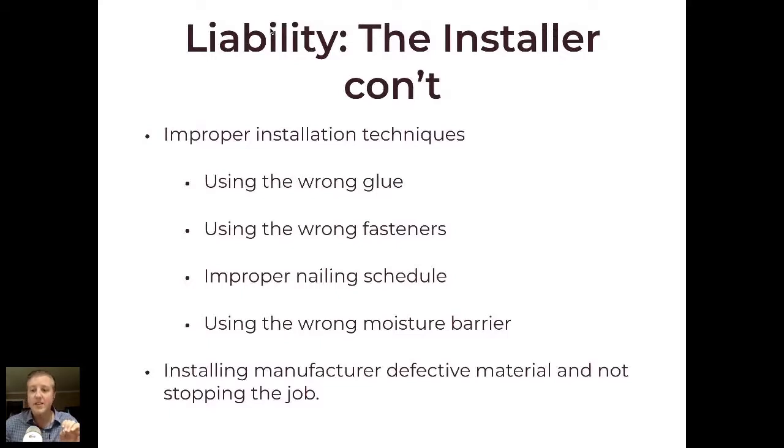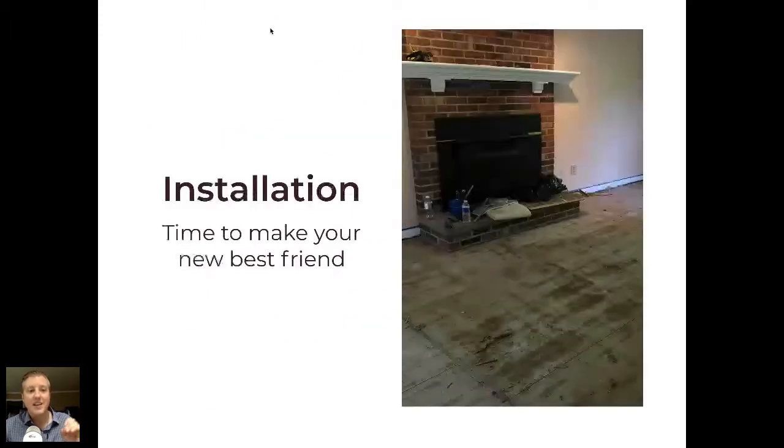So that kind of comes to the next hurdle. How do I make sure that this is installed right? And it's not as bad as you think. So I'm going to tell you a little bit about flooring installers.